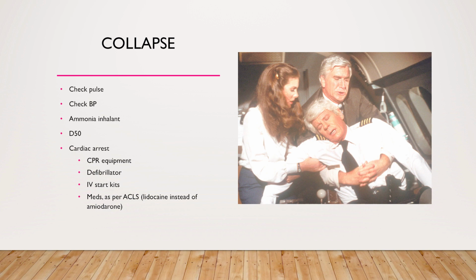You only have like 2 rounds of epi. And again, remember, they have Lido, not amio. So if you have VFib, you're going to end up going with Lido instead. This is also another criticism, that they only have D50, right? So if you don't have a line, it might be a little bit hard. They don't have like glucagon. They don't have any of the other kind of stuff.